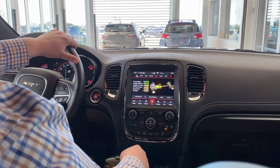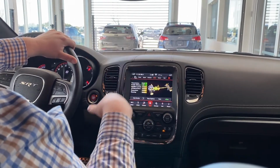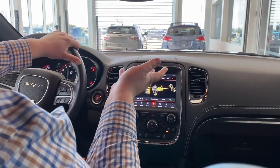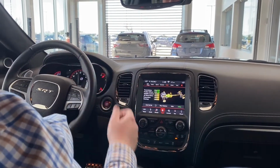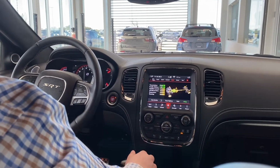If you're in your economy mode, it'll make the response on the throttle a little bit duller and shift points a little bit longer. And if you wanted to speed it up into a sport mode or track mode, it'll make that a lot more responsive, and also change the tune of your exhaust. Things kind of open up, and you really see what this vehicle can do.